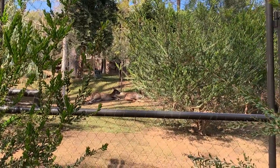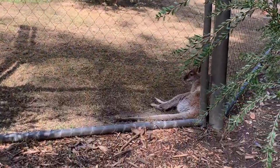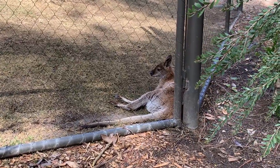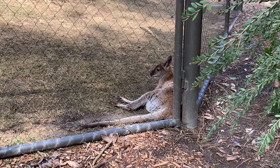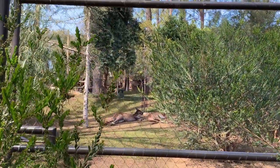Okay, we spotted some kangaroos and they're so cute. And even though it's not a hot day at the zoo, it is rather warm. So it looks like they've come to find some shade and to be really cute while they take a little rest.